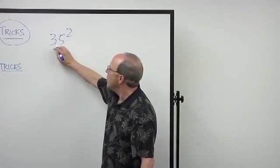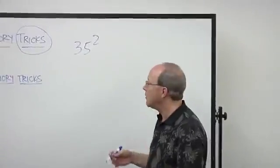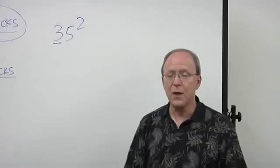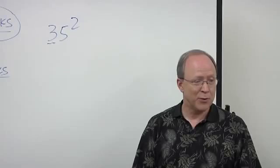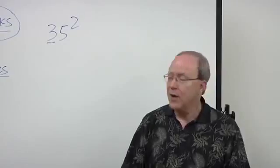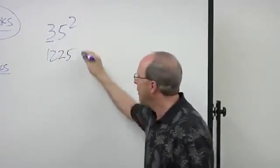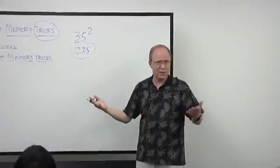Okay, so here's how it works. When you have a 2-digit number that ends in 5 and you want to square it or multiply it by itself, all you have to do is one simple thing, and that is look at the first number, which in this case is 3, and multiply it by one more than that. So this is tough math. What's one more than 3? What's 3 times 4? 12. That's pretty easy, right? Well, 12. And then you do one more thing, and that is stick the number 25 on the end. And then you're done. That's it. 1,225 is the answer.